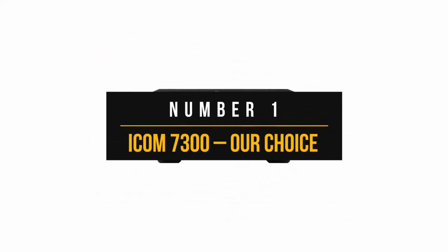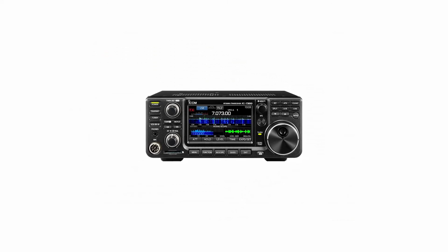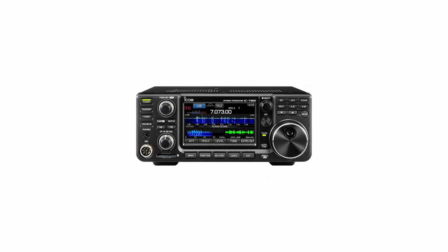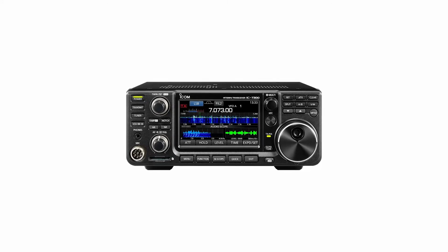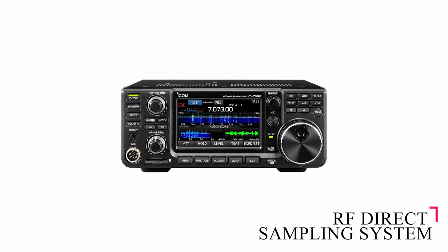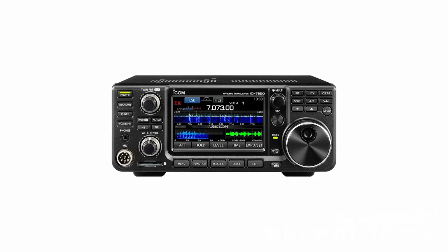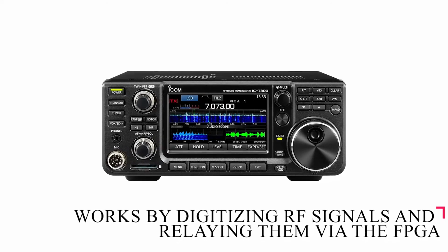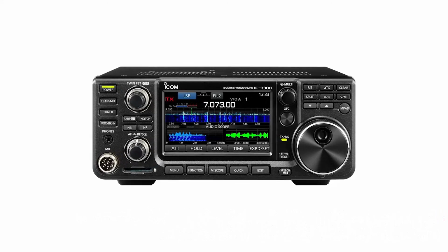Number 1. Icom 7300. The Icom 7300 is one of the best premium ham radio base station models out there, highly regarded for its outstanding quality and lots of useful features it provides. One of the most notable features of this device is the RF direct sampling system, which ensures you enjoy quality audio with minimal noise. This feature works by digitizing RF signals and relaying them via the FPGA. This helps lower noise levels significantly while also making the circuit simpler.